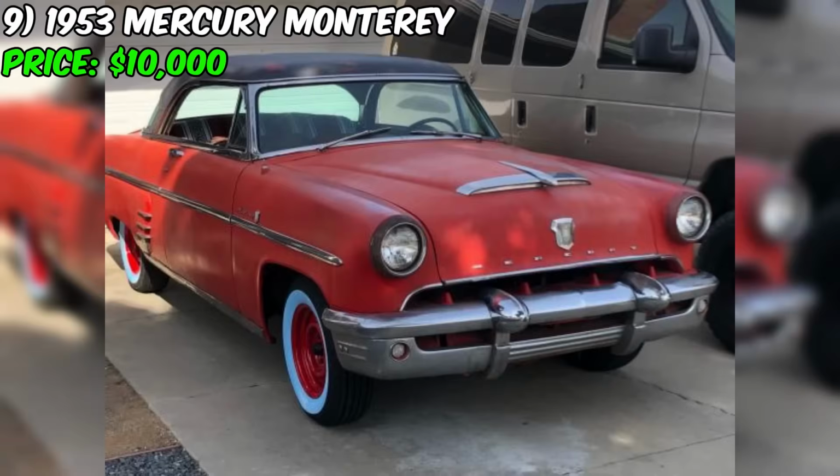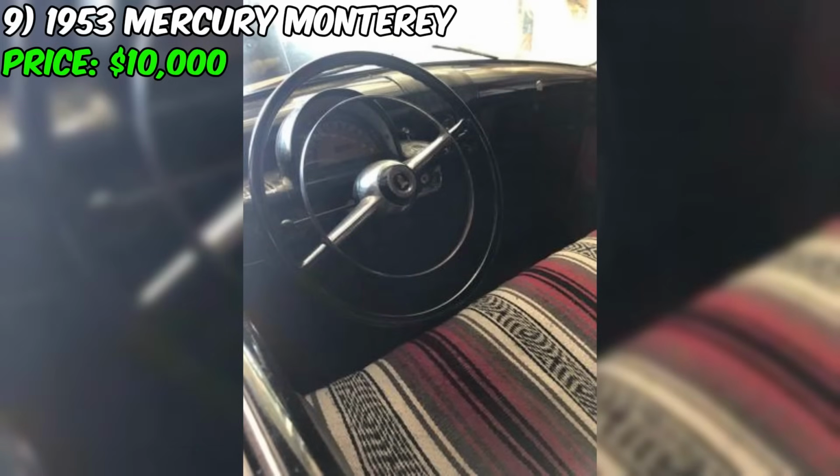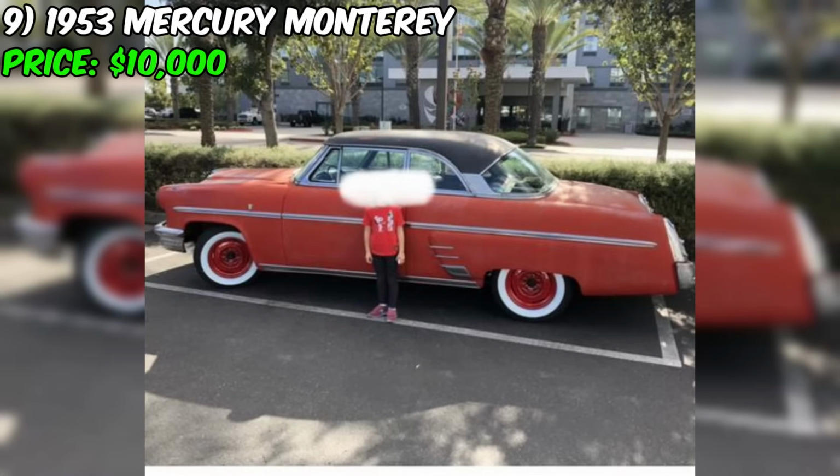We've got a real piece of automotive history for you, a 1953 Mercury Monterey that's up for grabs on Craigslist. This is a car that's sure to turn heads and get people talking wherever you go. Now, I want to be upfront with you. This Monterey isn't in perfect condition. The seller describes it as fair, and there are a few things that need to be addressed.